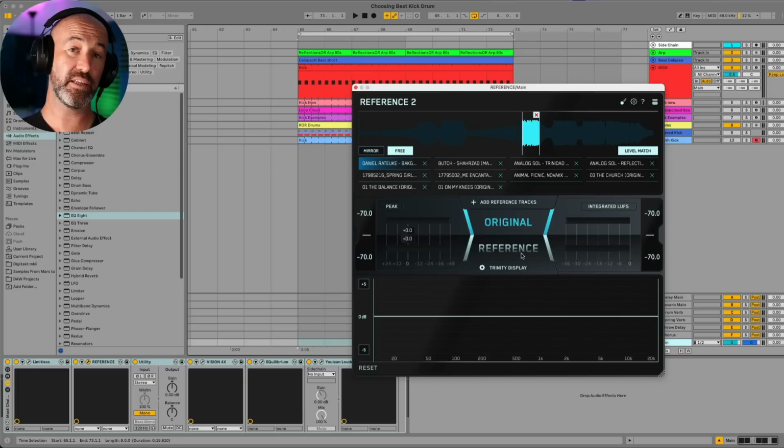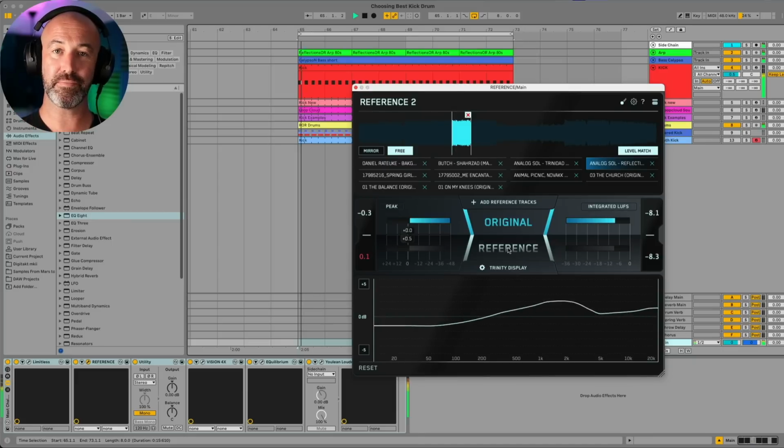Now, I highly recommend this plugin because it does something very important. It will take all my reference tracks and it will automatically match the volume of them at LUFS. Now, this is crucial. There's a lot more that goes into referencing, but we're here to talk about kicks today. So this is the demo song we're going to use today. And here's some of the reference tracks.